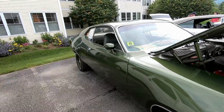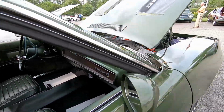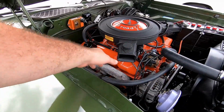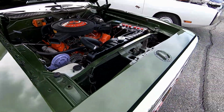You guys remember, this was out at Hemmings Motor News, where we went ahead and dropped that original 383 back in it, and it looks like it's driving. Some people were telling me that they didn't paint the exhaust manifolds, but they did, and that's exactly what they would do from the factory. Beautiful car.